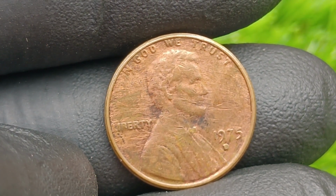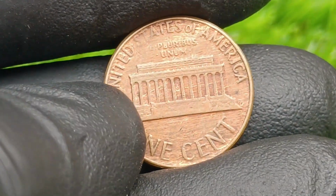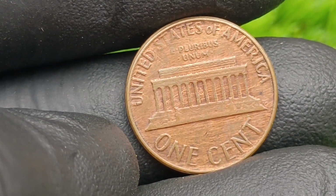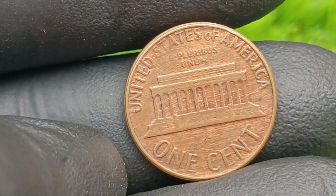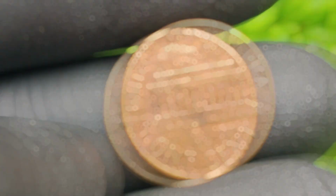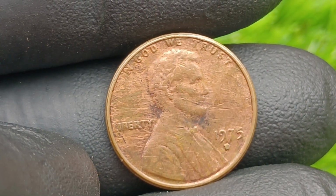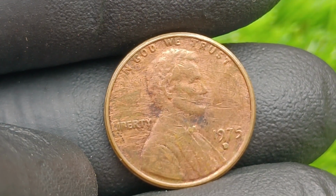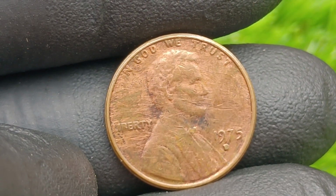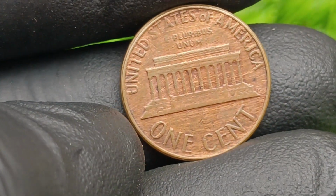And as we unravel the saga of the 1975 penny, we are reminded that sometimes the most ordinary things can carry the most extraordinary surprises. And who knows, maybe as you listen to this, your own pocket change could be harboring a hidden gem waiting to be discovered. So always keep your eyes open, always check those coins, because history has shown us again and again that the smallest pieces of metal can command the largest fortunes.